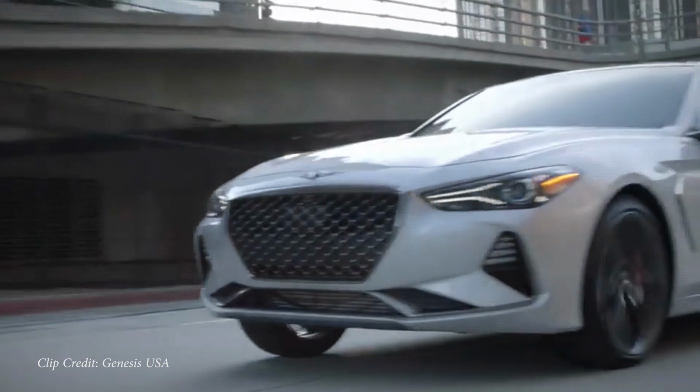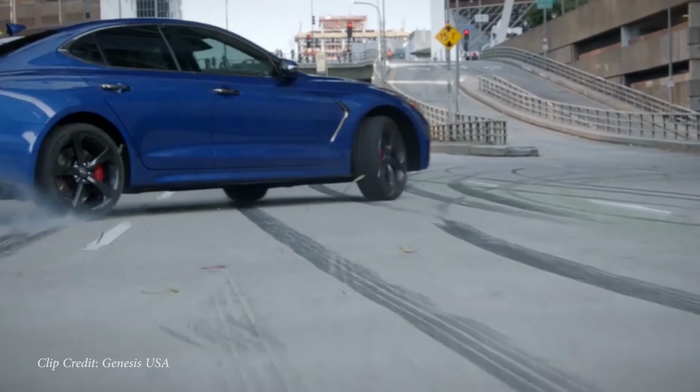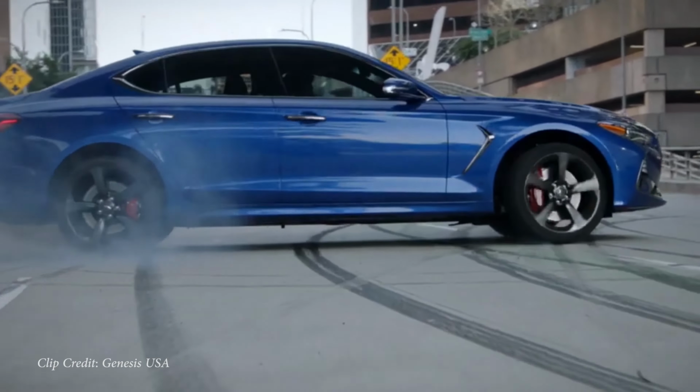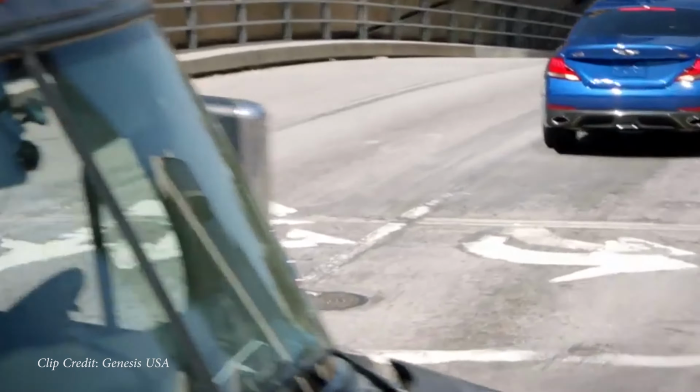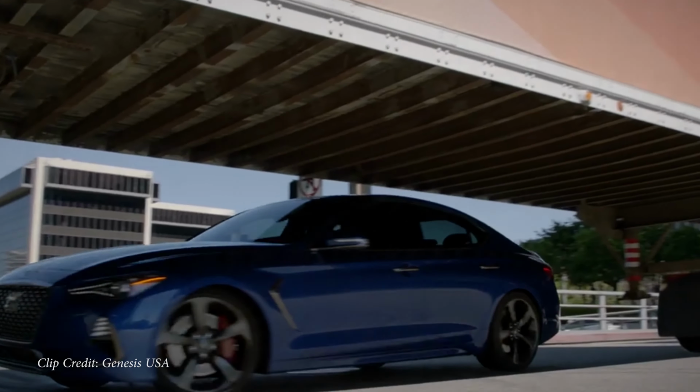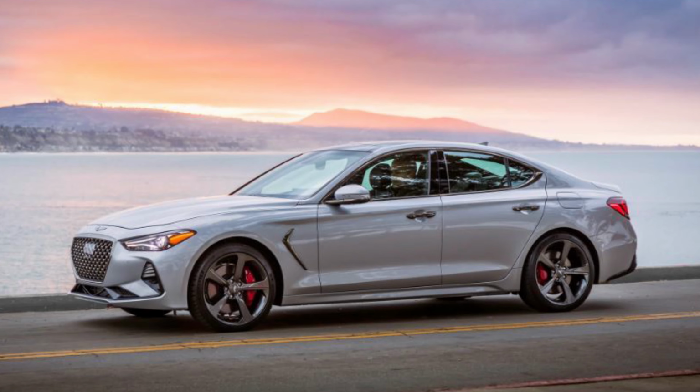And so this Genesis G70 is priced from $35,450, essentially a top-end Honda Accord, really. It was first introduced as a 2019 model, and you can now get them used already at just a flat $30,000 if you wanted to. So a couple different engine configurations for the G70. There is a 2-liter turbocharged 4-cylinder that is going to put out 252 horsepower, 260 pound-feet of torque.